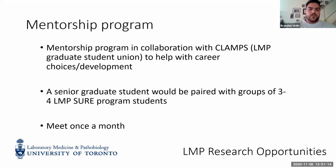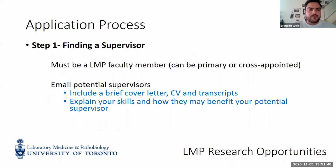One thing we will mention though is mentorship. There is a mentorship program which we're launching in collaboration with CLAMPS, whose president is Ryan, who just spoke. It's to help students with career choices as well as development. A senior graduate student will be paired with groups of 3 to 4 LMP SURE program students, and they meet once a month to provide mentorship. Our department in general is really big on mentorship. We're developing a bunch of different programs for graduate students at the current time. But fortunately for undergrads, there are already options available.